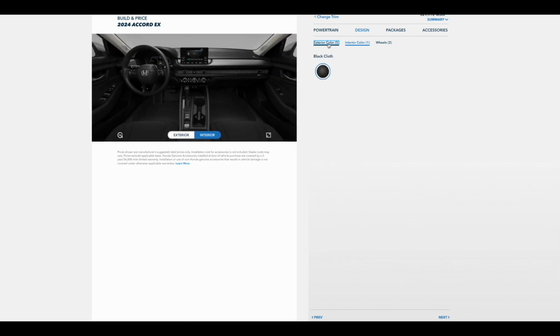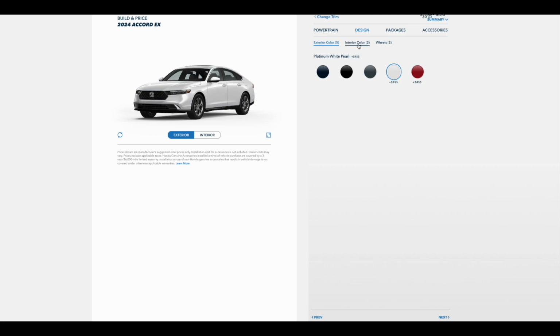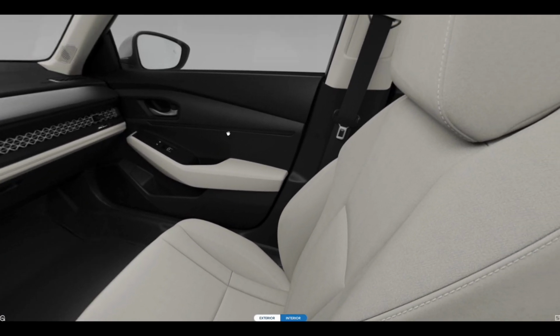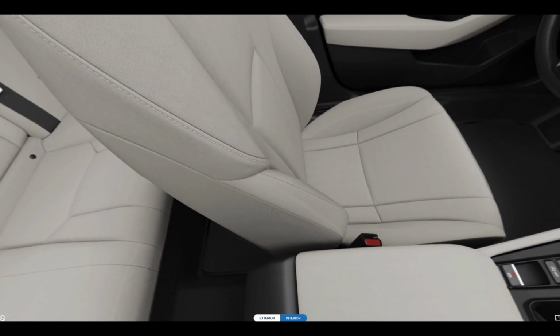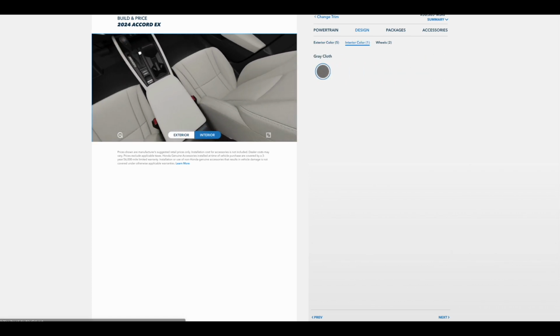Now, let me see. So if you get the blue, it's black interior only. If you get the gray, you have the option between black and gray. It's real late right now. But you have the option between black and gray. And if we go back and you do Platinum White Pearl, you have the option between black or gray. And actually, if you get the gray, the headliner is gray. The door is black, but this part is gray. The dash is a little bit of gray, mostly black though, but the seats are gray at least. And if we go back and you do Radiant Red, I think this is gray only. Yeah, this is gray only.